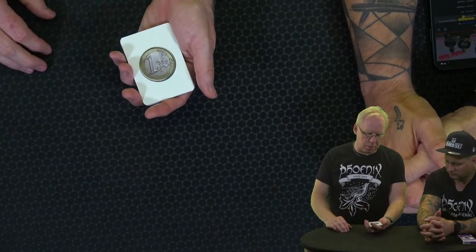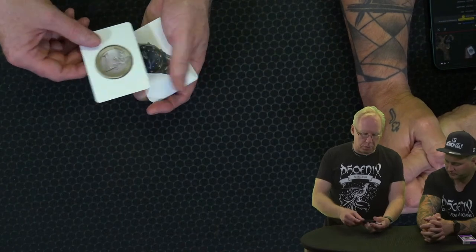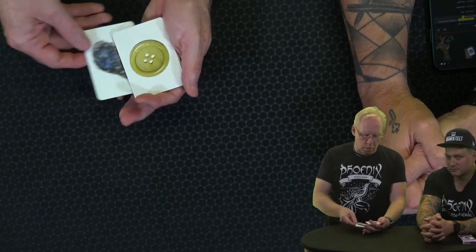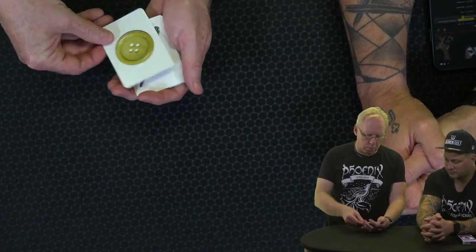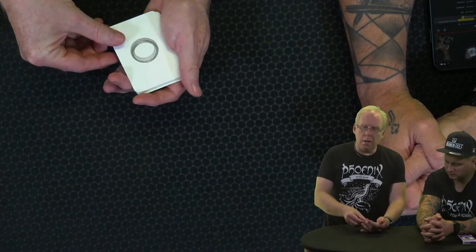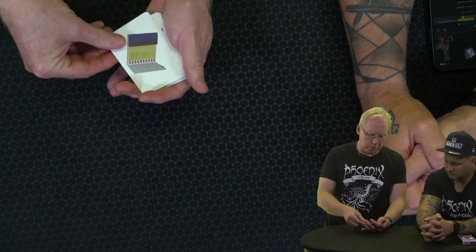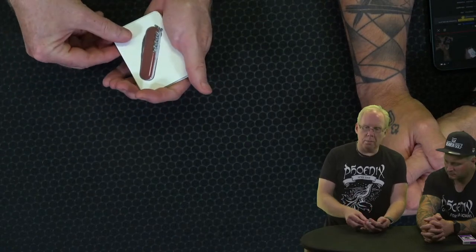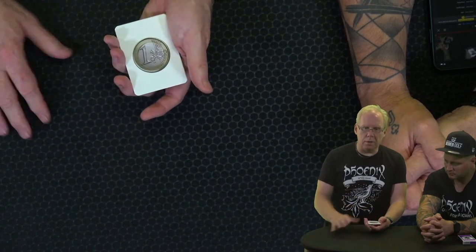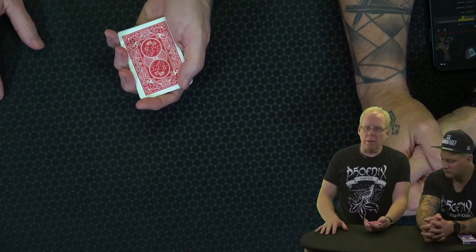Now this stands for a euro coin, can be a euro. I took all the items that you might have on you, like a watch, a button, a pen, a ring, keys, matches, pocket knife, cigarette, and then again the money. So let's place this down and do kind of a mental effect.